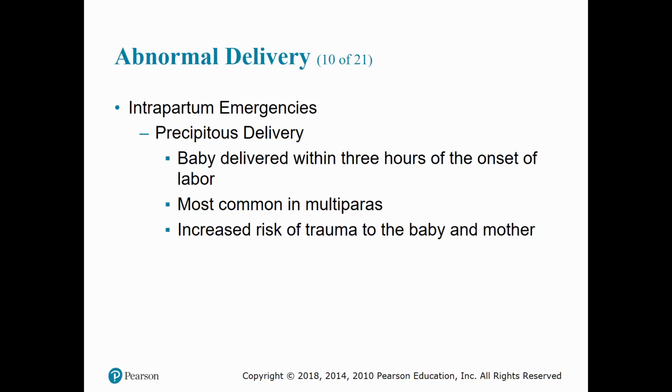However, there is an increased risk of trauma to both the baby and mother because neither one of them was fully prepared for delivery. The cervix may not be fully dilated yet. The placenta may not be ready to deliver. There's so much that has to go on up until the point of delivery after the onset of labor.